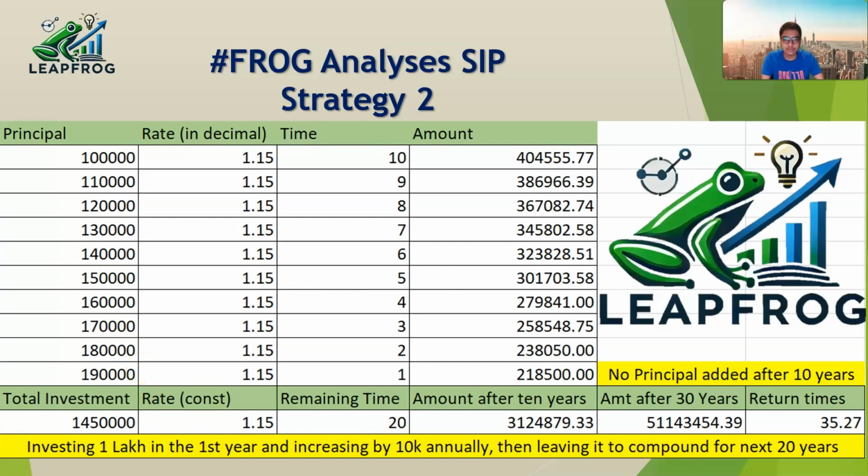Number 3, the sooner the better, but keep leveling up. Earlier money still compounds the most, but every year's top-up adds fuel to the compounding engine. This strategy overall is realistic, that is, a gradual increase feels natural; powerful, it boosts overall returns significantly; and sustainable, that is, it aligns with income growth.